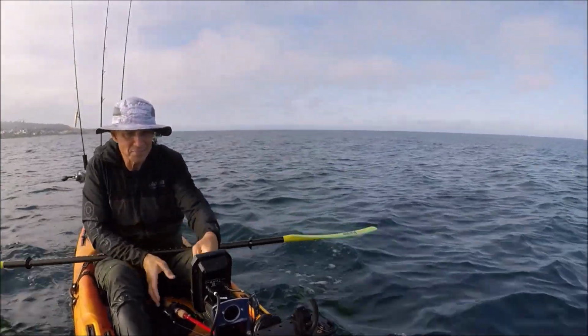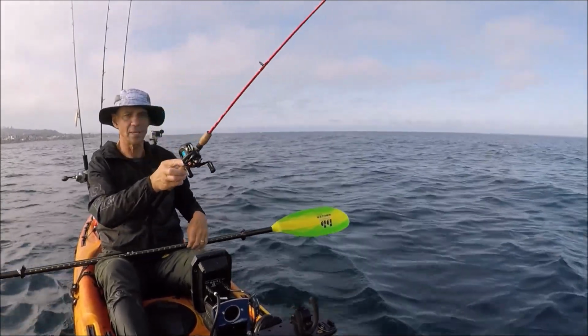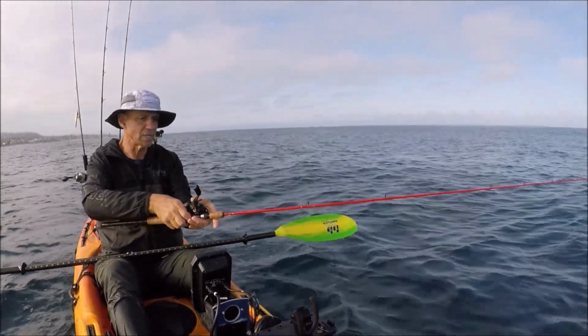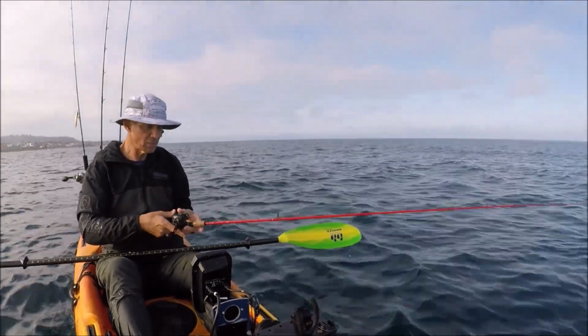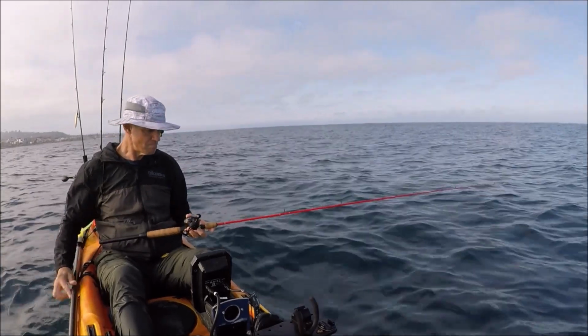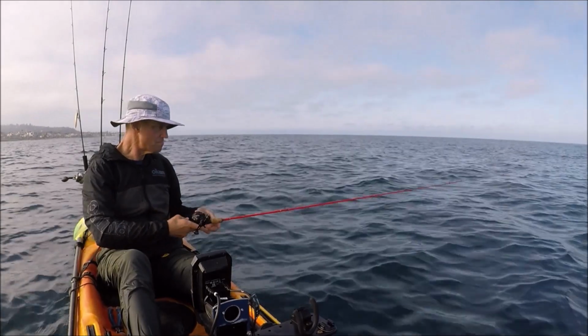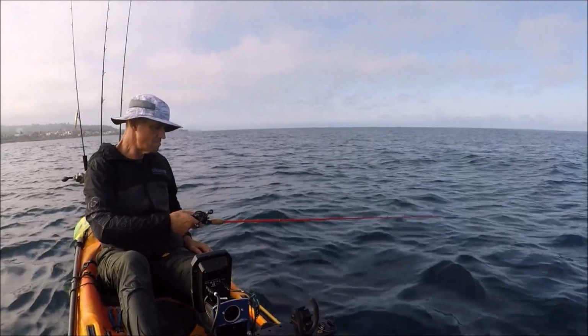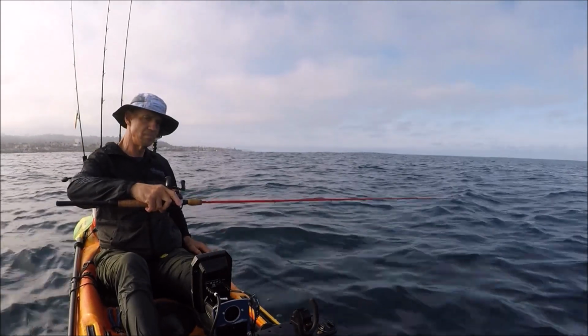Then I would allow the inertia from my kayak to take me forward. I would quickly stall and begin to drift back, and just about the time my bait was hitting the bottom, I was back vertical over it. I would hook a fish almost every time, and after I took the fish off, rebaited and got all reset, I would charge it again.